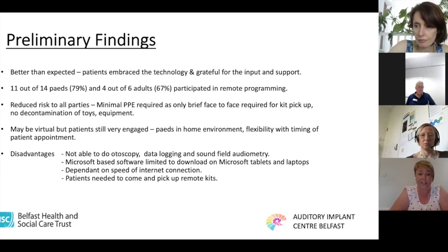The disadvantages that we have found so far are not being able to do otoscopy, data logging and sound field audiometry, although we can still do the Ling sounds and some functional listening. It's Microsoft-based software, so it's limited to specifically Microsoft tablets and laptops. With this, it's also dependent on the speed of the internet connection. Currently, our patients still need to come in and pick up the kits.